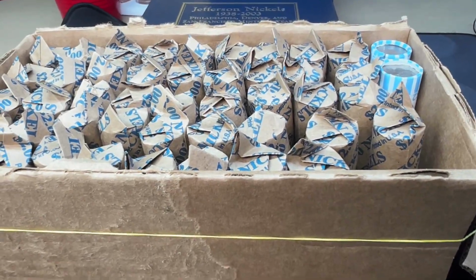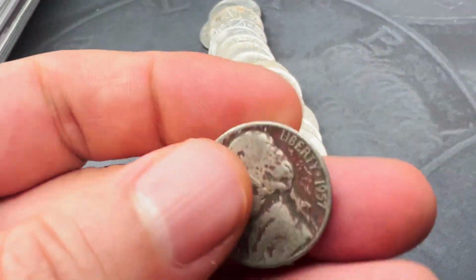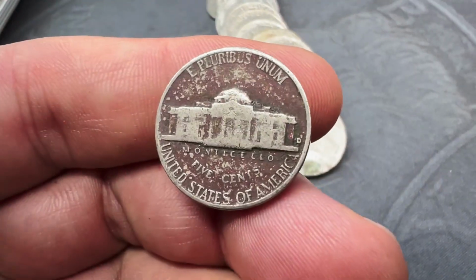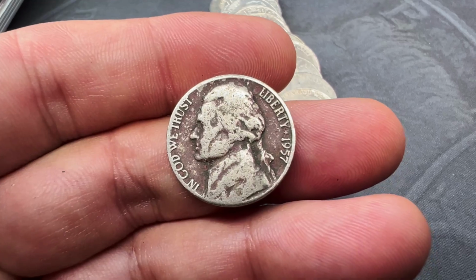So we're getting into our last 3 rolls in the box, and we have a late find here. We got ourselves a 1957. I double-checked. I found lots of 58s and a 56, but no 57s, and this one's a Denver, and it's in terrible shape, but it is a find nonetheless.